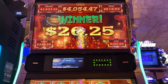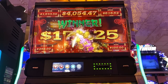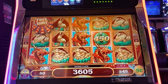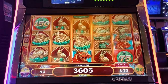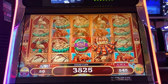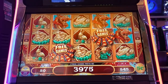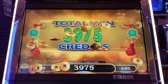All right. Well, still nice numbers. All right, 176. Heck yeah. Stuck in 100. I'll take it. That was spin number one, too. Almost a $200 bonus. That was hard for me to win on this game. That's pretty good.